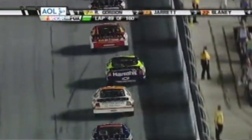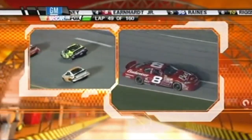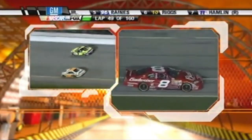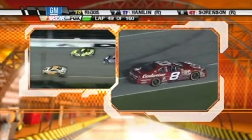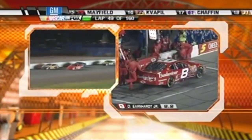Now this is a battle for the lead right here. Robby Gordon in the 7, Dale Jarrett in the 88, Dale Earnhardt Jr. in the 8 car. This is a scheduled stop for him. These are all scheduled green flag stops. Dale Jarrett came in here 23rd in points, trying to lead a lap and pick up the bonus points. And Junior also smoked the tires into his pit box. He led 32 laps in the Daytona 500 and finished 8th. The chassis adjustment's already completed.